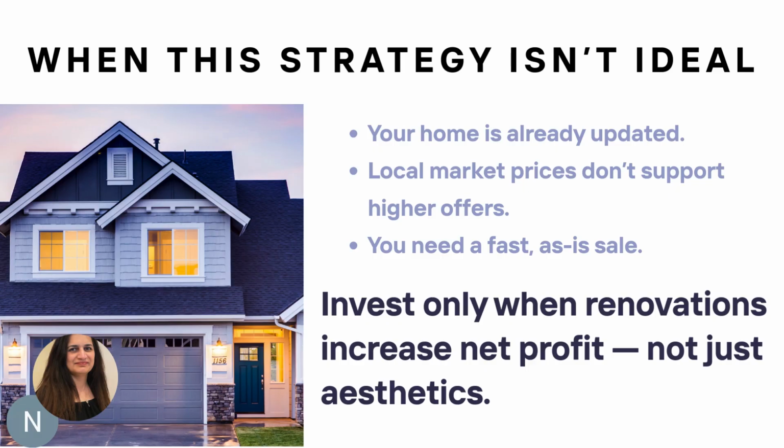Now, pre-list renovations aren't for every home. Consider skipping them if your home is already updated, local market prices don't support higher offers, or you need a fast as-is sale. The rule of thumb: invest only when renovation increases net profit, not just aesthetics.